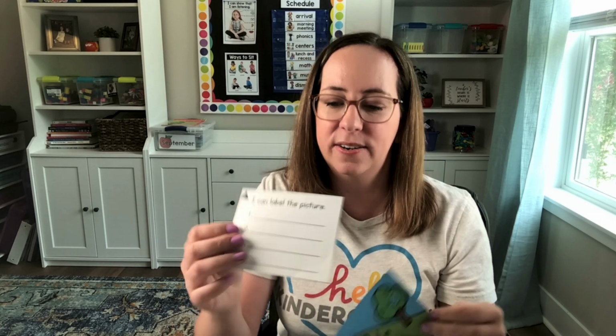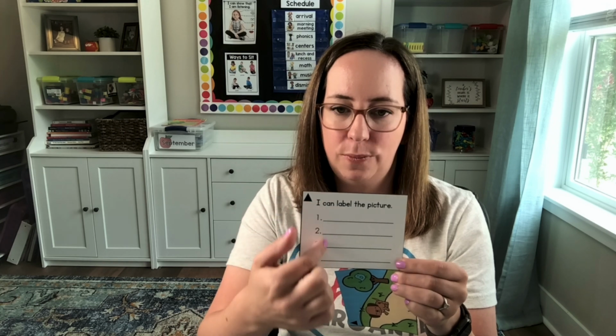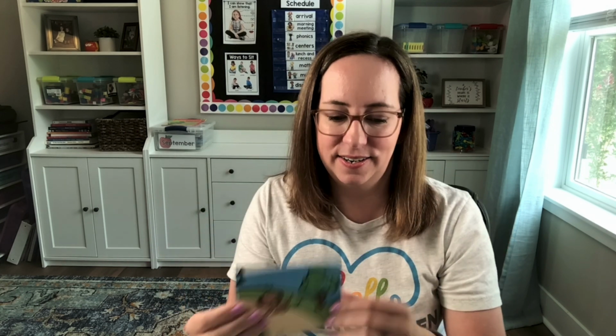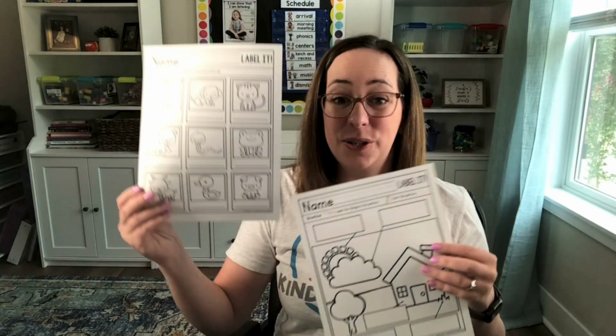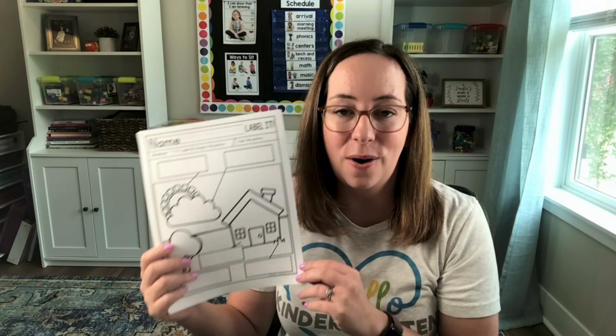The other fun thing that is included in this labeling unit that I almost forgot to mention are these adorable little Label It test cards. So this one has, you see the numbers 1, 2, 3, and 4 on the dog in the little triangle. Then they'll find the corresponding number and they can write down the words on the test card. And there's a bunch of different scenes like that. That's an easy center to get together. It also comes with black and white versions of all of the scenes so they can do it along with you, and a cover so you can create their labeling writing journals and they can practice writing on their own.